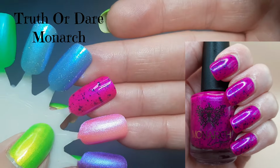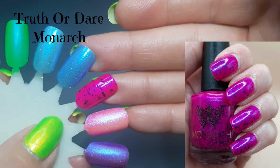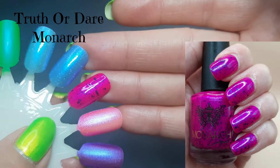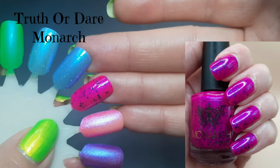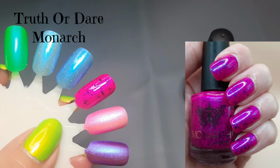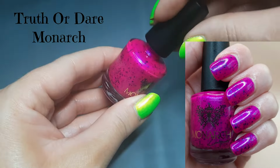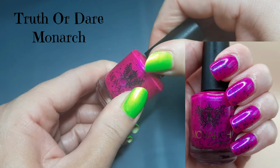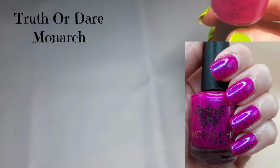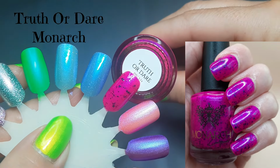This is a good one right here. I do not regret buying this baby. I would buy this one again. I'm so excited and happy that I picked it up. Of course, you could pick it up now in Rewind. You lucky dogs. If you like this type of coloring, you definitely should get it, because if you missed it the first time, you don't want to miss it the second time. Let's just say that. If you like this type of stuff, you do not want to miss it, because it's just beautiful. So this one was Monarch's Truth or Dare.